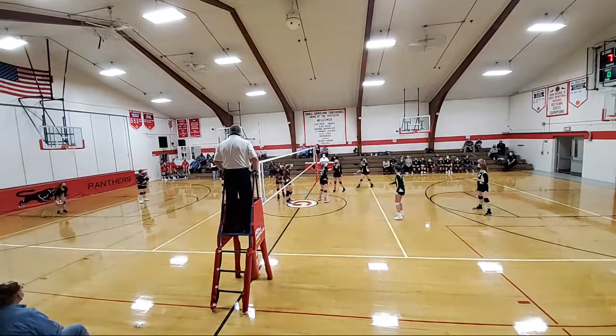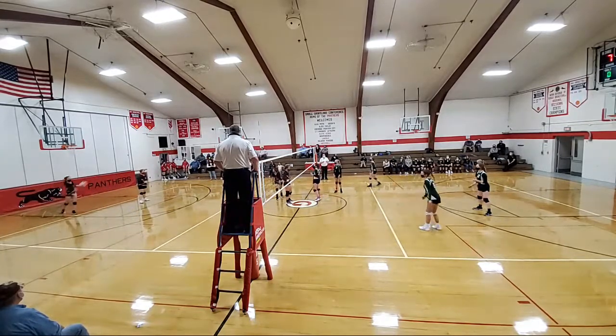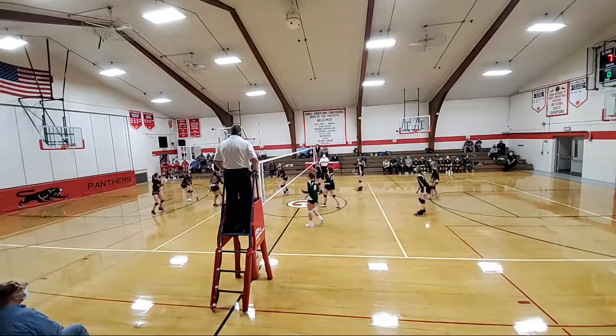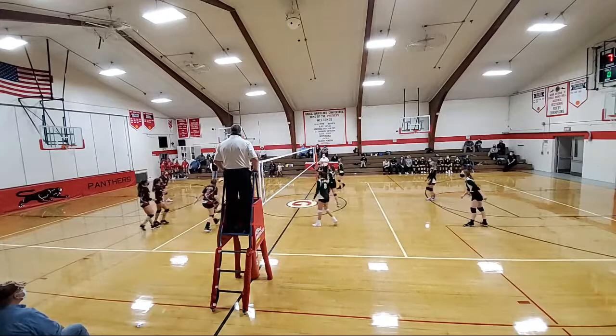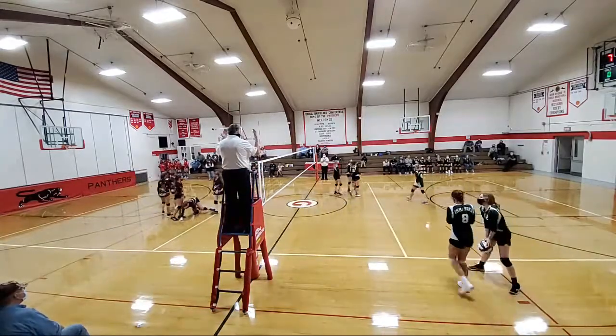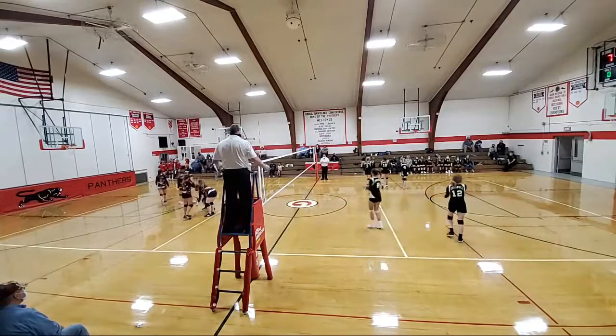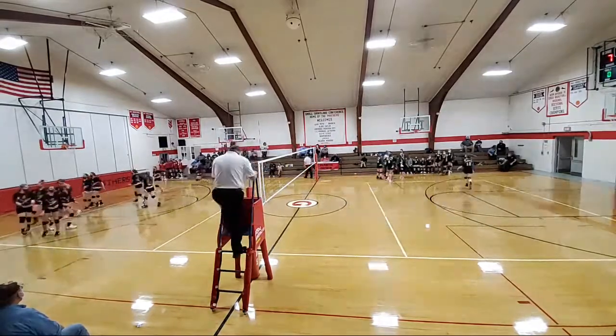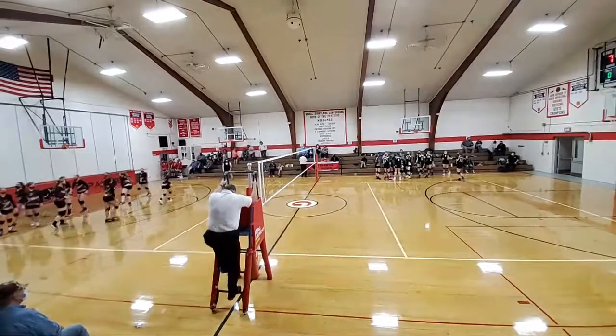10 will begin serving for Gilmanton. Her serve is over. Received by Isabel Real. Set by Ali Roth and over. Spike from 5. And 13's bump goes over. Ball rolls on the net and goes out. 25-7 is the final score of the third game. Lancers take all 3 games.